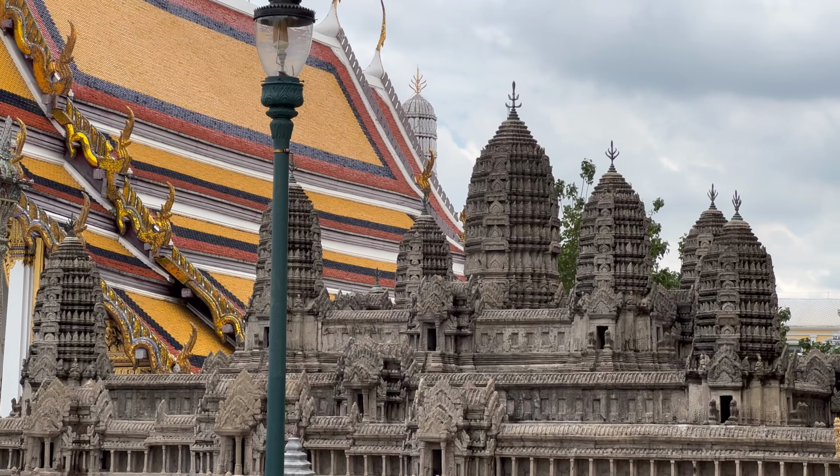So the lady behind us is doing an English tour of basically the whole grounds, pointing out all of the temples, the structures, the history and everything that's going on here. Actually, it's really detailed as well. Everything she's pointing out is all about the previous kings and the previous cities here. So if you've got time to do this, I'd highly recommend it.